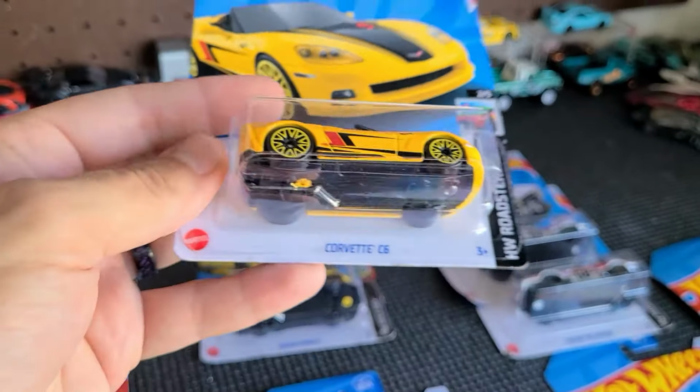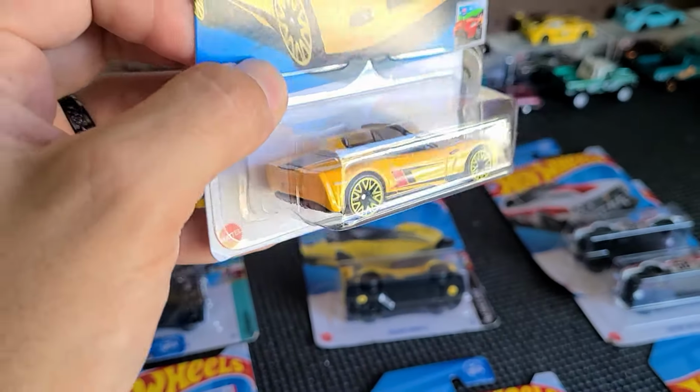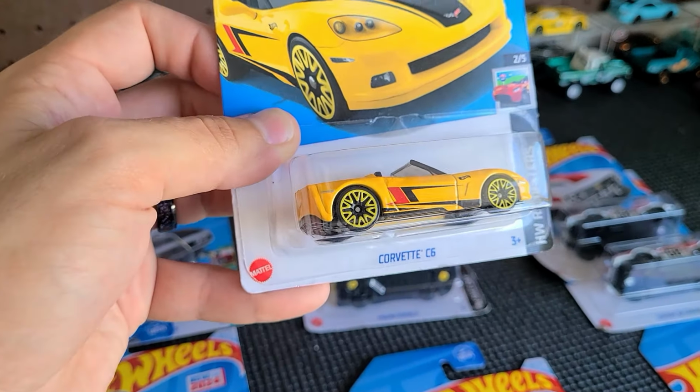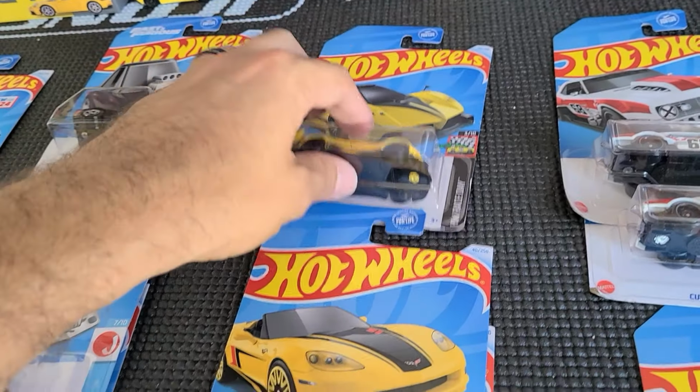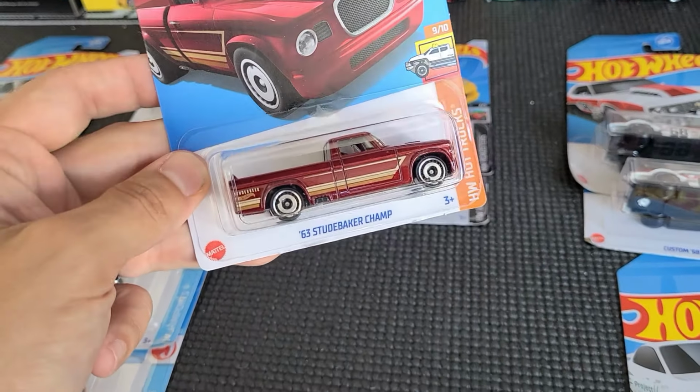Speaking of yellow cars, we got another Corvette C6 right here. Yep, this is out of JK's. I only found one of these. I'm not sure why. Usually these are left behind. So maybe the yellow on yellow is something people like. I also only found one of those. So I was definitely not first, second, third, fourth, or fifth in that dump bin. I'm telling you that right now.